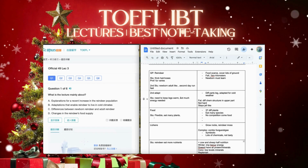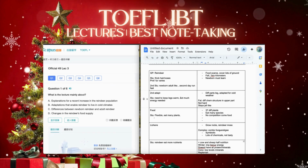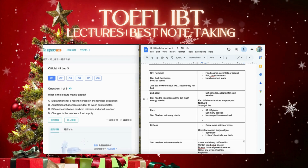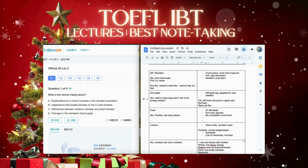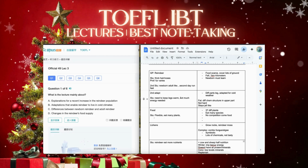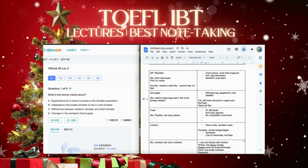And it's about the adaptation too. You got the first adaptation, the newborn, and then you got the second one in terms of keeping its legs warm. Then it talks about its diet, specifically lichens, okay? And how it needs to eat in both the winter and the summer and how its body works.